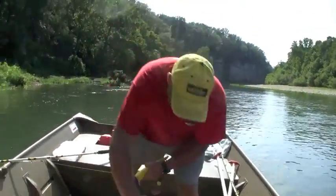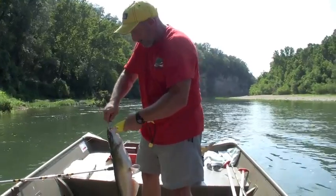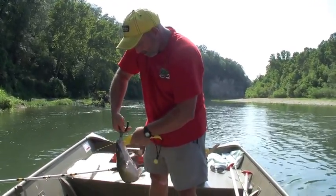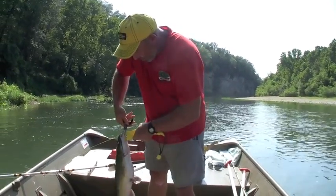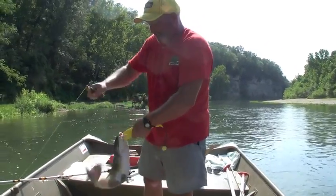Okay, now I got him. Now I can do what I want to do with him. He ain't very happy about it, but I'll be able to get the hook out of there now. Well, come on, you mean rascal. He ain't gonna give it up, Rusty. He didn't appreciate that stinging little red hook right there.